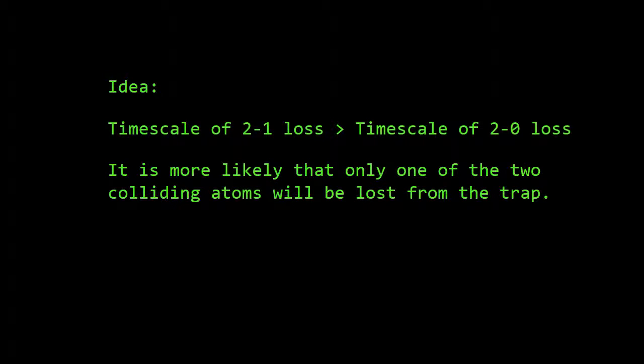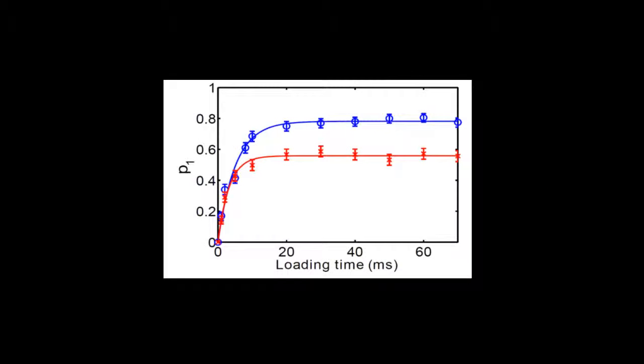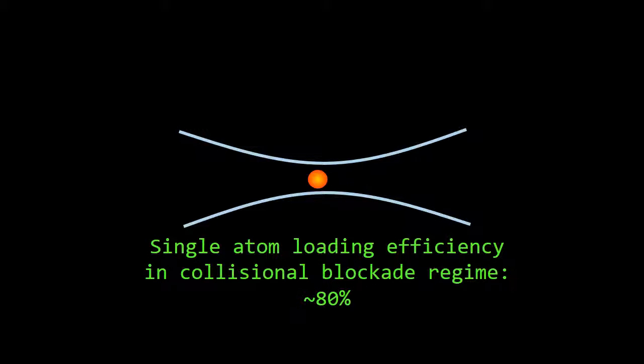The idea is that if the timescale of 2-to-1 loss can be made faster than the timescale of 2-to-0 loss induced by the MOT lasers, then it is more likely that only one of the two colliding atoms will be lost from the trap, instead of both atoms being lost altogether. When this is implemented, we find that the single atom loading efficiency in the collisional blockade regime to be about 80%.